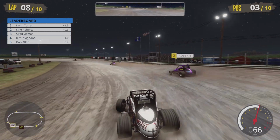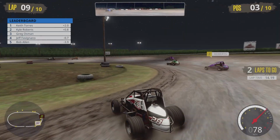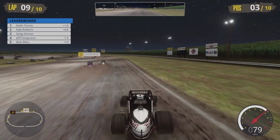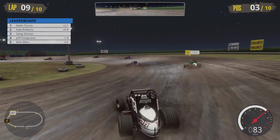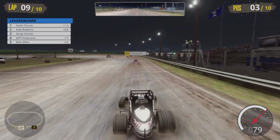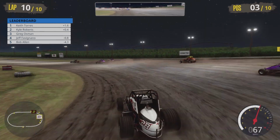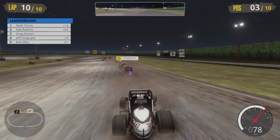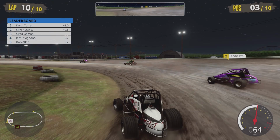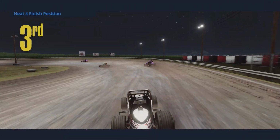Leader is battling a lapped car. We're pressuring Kyle Roberts here for that second position with two laps to go. White flag next time by. Don't think we're going to be in the Purple Posse, not the Pennsylvania Posse. We're pushing Kyle Roberts there, putting pressure on him. Don't think we're going to be able to get in. We tried. We're going to come home third in the heat race.